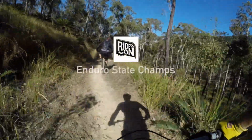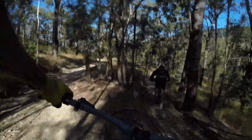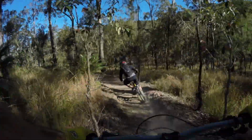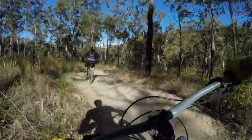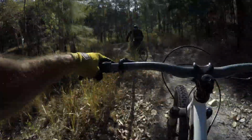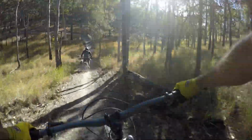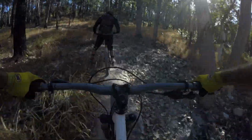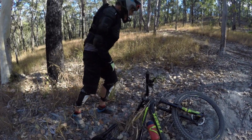Just a quick update on the enduro race that was held up at Atherton last week. Good news, Rod competed in the over 50 category and he took out the race. Good on you, Rod. Way to keep the rubber side down and way to keep loose. Not only did he improve his own time, but he managed to smoke the field and stand on top of the podium at the Queensland Enduro Championships. Good on you, Rod. Holy crap, that's awesome.